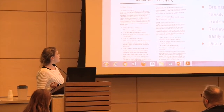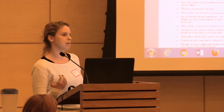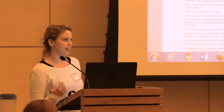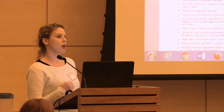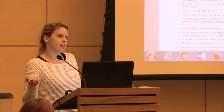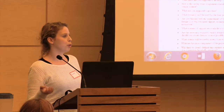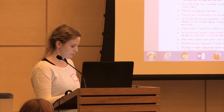Then we would discuss their topics as a group, and we found that even with the understanding of what easily consumable content might be, things were still fairly broad, and they still needed to be brought down even further. So for example, how to organize group meetings might actually turn into 5 tools to help you keep your group organized and on task.